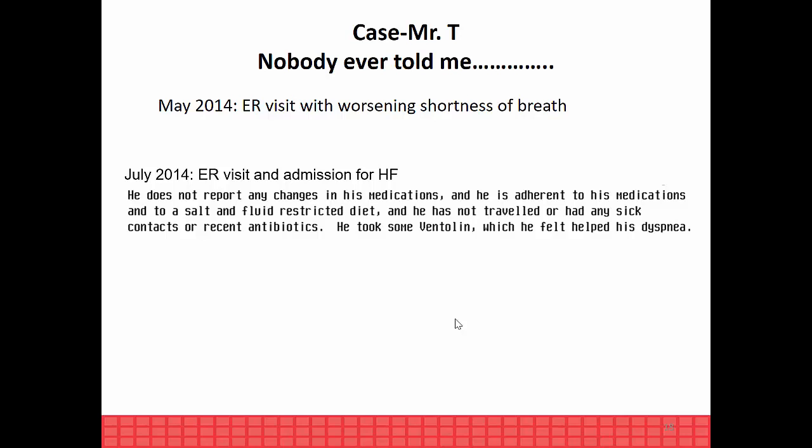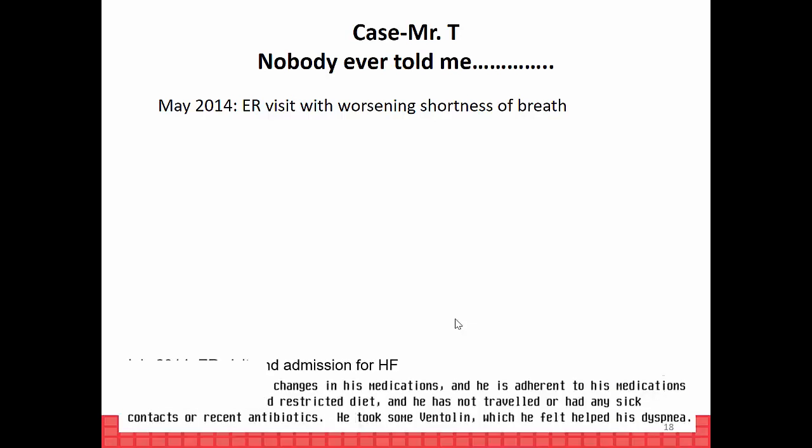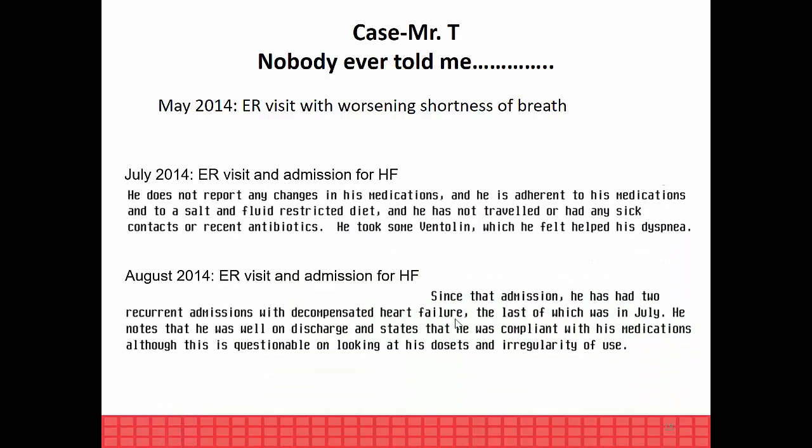Did he go somewhere and pick up a bug? Did he do anything to help? So they're definitely trying to look at triggers for his heart failure. They really couldn't find an obvious trigger, but he was admitted and discharged. But sure enough, he came back again within a couple of 2 or 3 weeks. And what they noticed is the person now is saying, hey, he's back. He's been back a couple of times now.